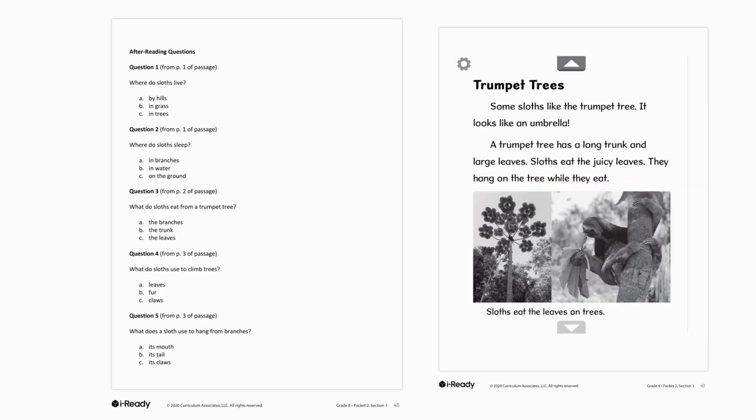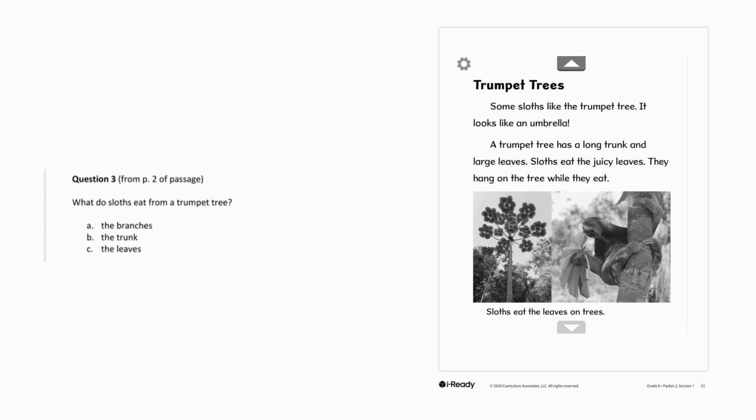The answer to question 3 comes from the second page of our text. Let's read the question and answer choices first. Question 3 asks, what do sloths eat from a trumpet tree? The branches, the trunk, the leaves. The picture and caption tell us the answer right away. Do you see the sloth in the picture? What is he eating? Our caption reads, "Sloths eat the leaves on trees." We can circle our answer.